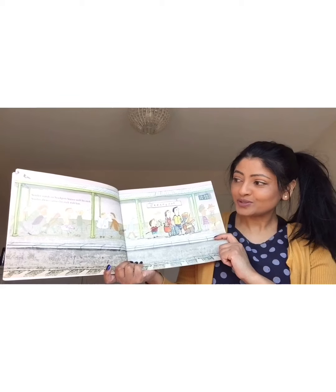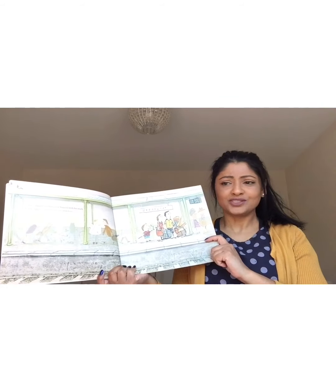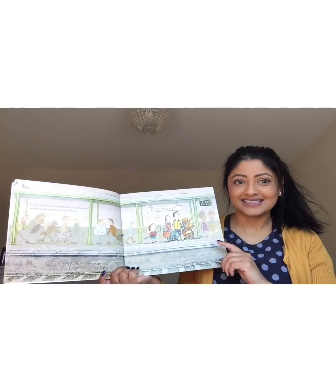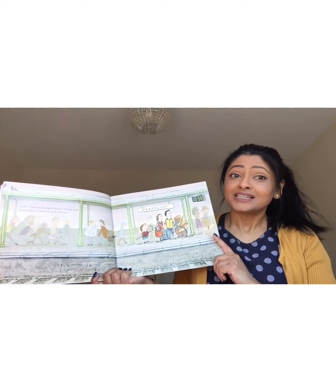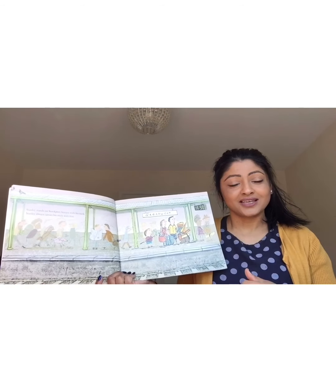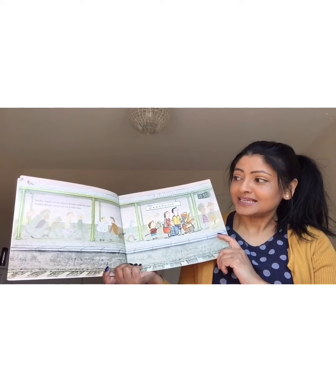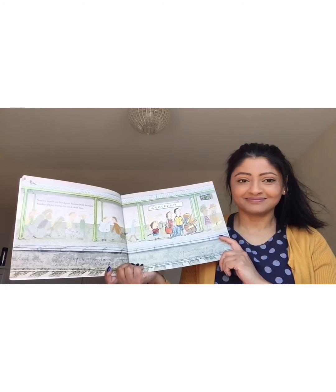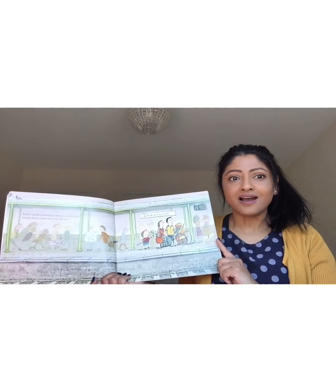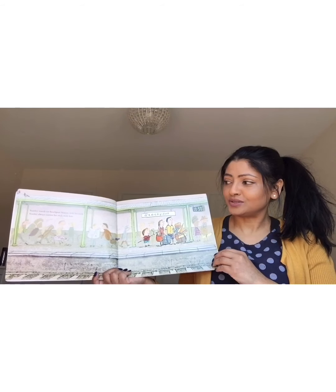Stanley stands on Stockport Station with his stick. Stanley always carries his stick with him. Wow, did you notice, reception? There are lots of S sounds in that sentence. That's called alliteration. And alliteration is when words that are close to each other begin with the same sound, the same letter. So like Stanley stands on Stockport Station. Can you hear? There's lots of S sounds in that sentence. I wonder if you might be able to listen to the rest of the story and pay attention to the alliterations.